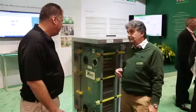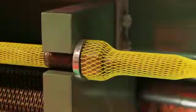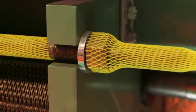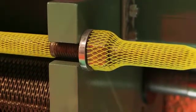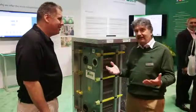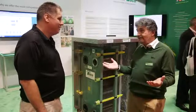I see. I assume you have an engineering staff that can help us as a contractor design? Yes, we have. In fact, we have engineering staff and we have a tool. Like everything else we have at Taco, there is a tool. So we can come in and just put in the data. We only need 5 points of information.